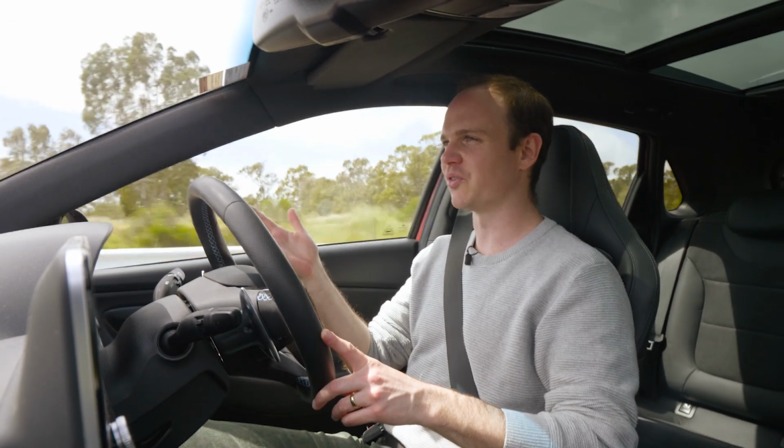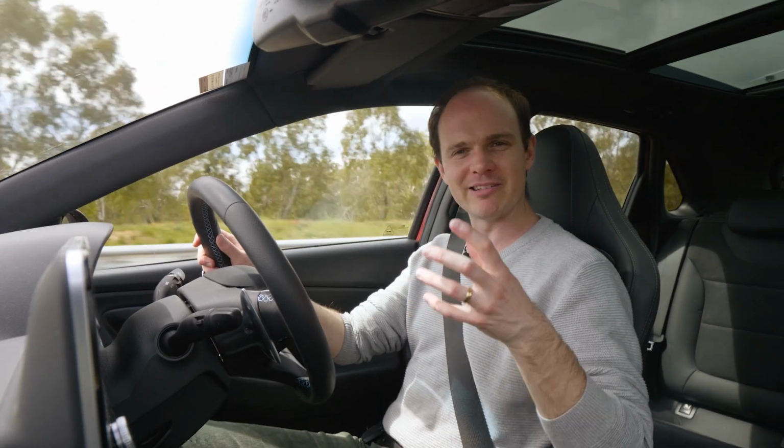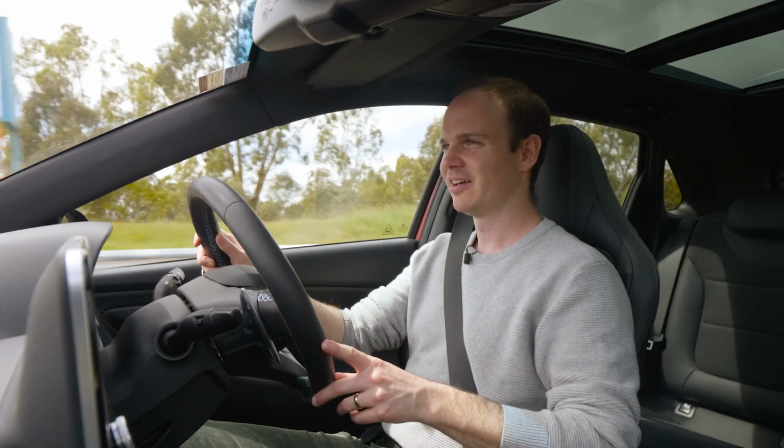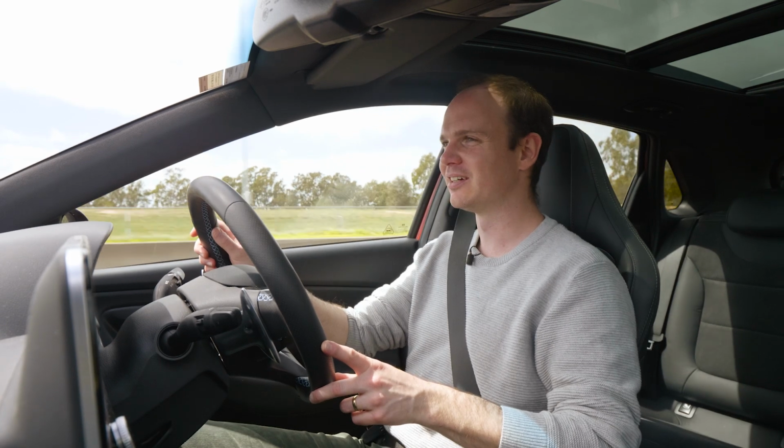Like this latest generation of launch control system is just able to so finely balance the power and the wheel spin to get the maximum amount of torque to the ground. I just never thought you'd go this quick in a front wheel drive car, to be honest.